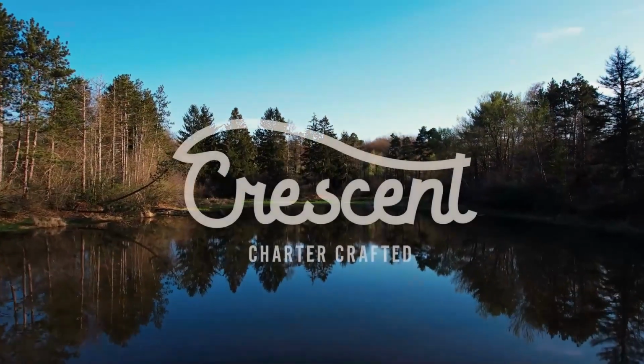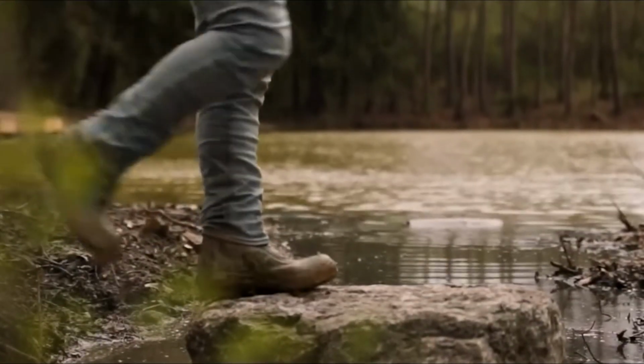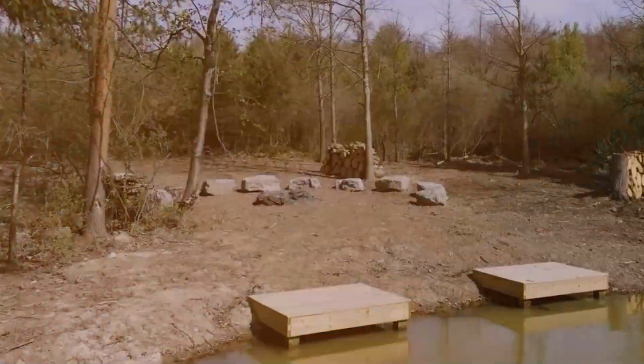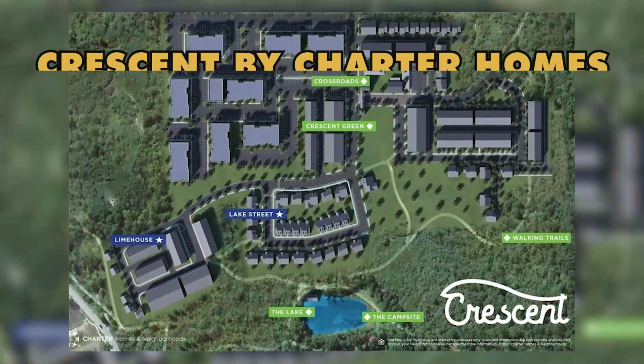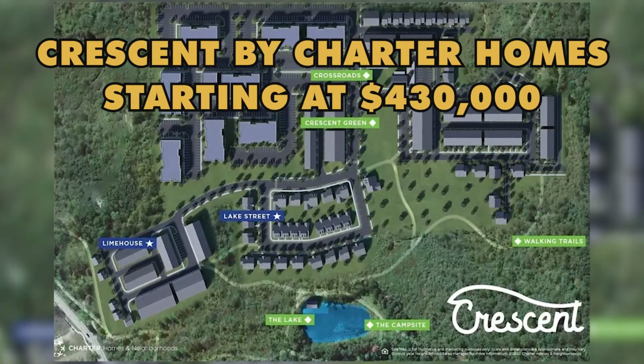$365,000. The newest charter home community in the area is Crescent, and it's also located in Cranberry Township. Every inch of that neighborhood is intended for people and nature, fostering interactions and making your soul smile. Those homes start around $430,000. So let's go check out Meeder and what they have to offer.